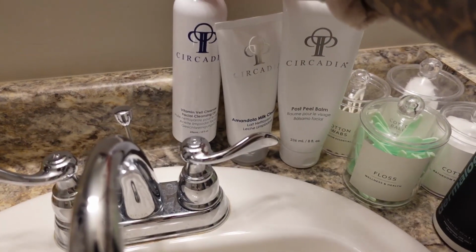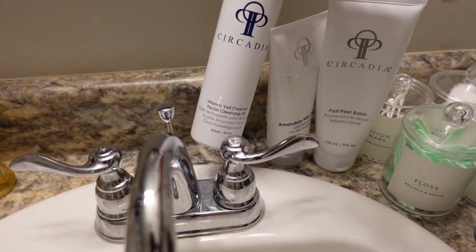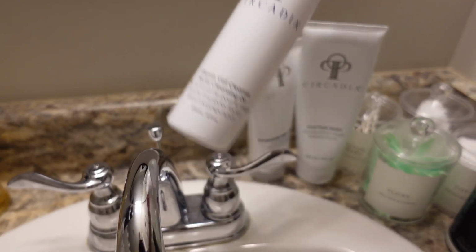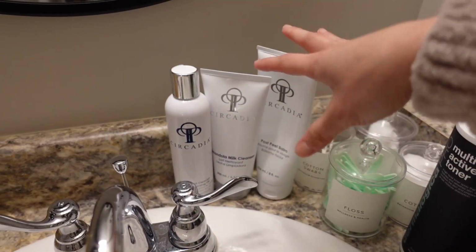I'm currently using Circadia's line in my treatment room, and it's a pro product that only estheticians can purchase. I love Circadia's line. It's proven to be very effective while also being super gentle for your skin. So I'm using the Vitamin Veil facial cleansing oil because the skin's been a little bit drier. Then the Amandala milk cleanser, which has lactic and mandelic acid inside of it, which are natural AHAs.